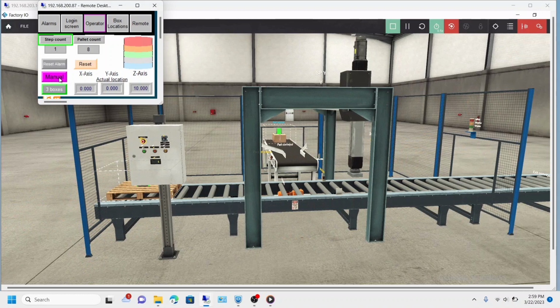On the operator screen, we can change it from manual to automatic. This just shows how many pallets are made before the system stops. In automatic, it will keep going until the user stops it. In manual, it will make one pallet before it will stop, with 2 or 3 boxes on a pallet. We got 3 there, or 2. We're going to start with 2.